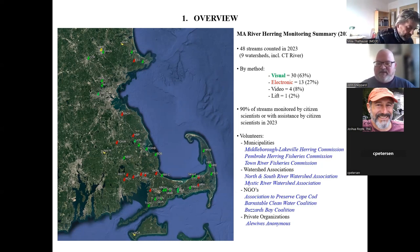And so with that, citizen scientists make significant contributions to monitoring and counting. In 2023, 90% of the streams were either monitored solely by volunteers or with the assistance of volunteers. The volunteers come from all different backgrounds and various organizations, from private individuals, municipal commissions, watershed associations, non-government and private organizations.